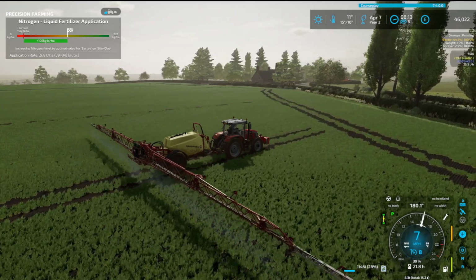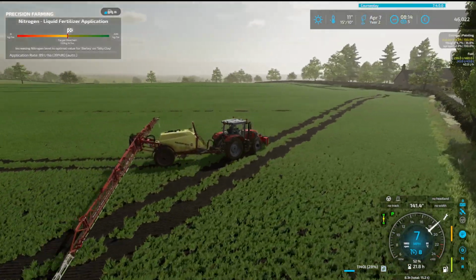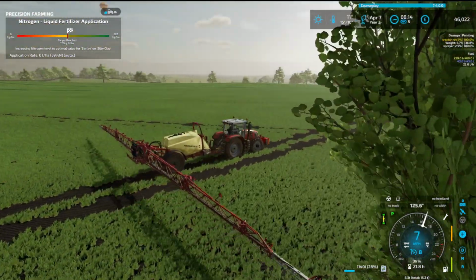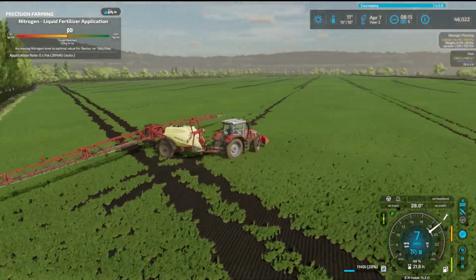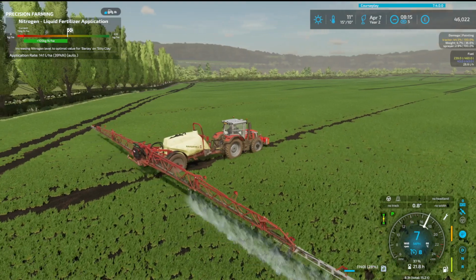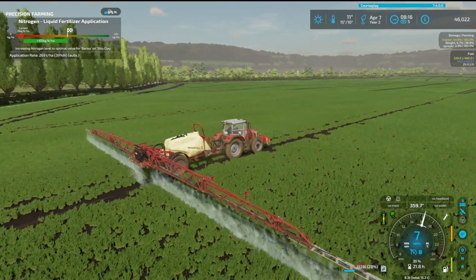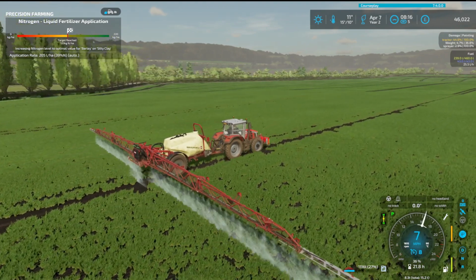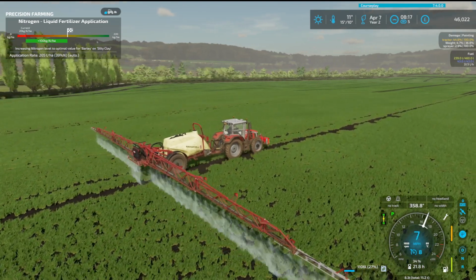The end of another breed. It does give you a fairly wide spread each time on the field. See from the width of the sprayer how far we're going each time, and you know how far we've got to go.